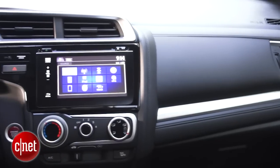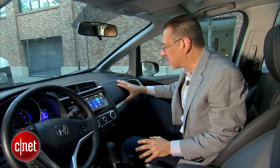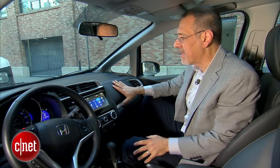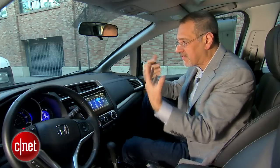Getting inside tells you everything you've got to know about the new Fit. It's dramatically new. There's a whole lot of nice new finishes, this kind of liquid metal bezel trim, different types of surfaces, many of which are hard and some are soft, which gives you some texture.